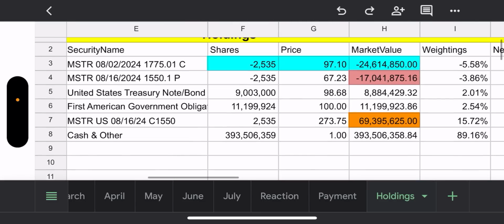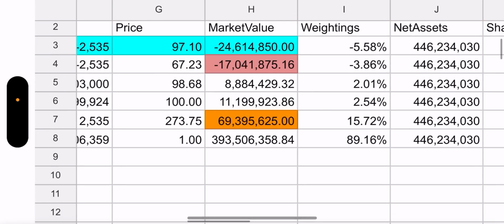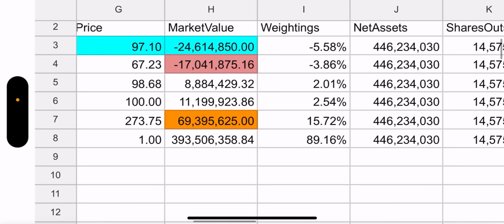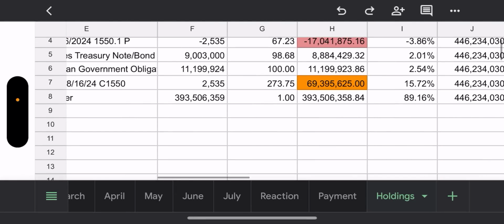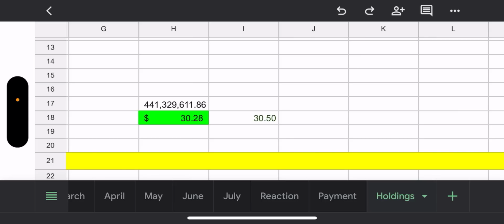All right, holding information. Not much to talk about here. Obviously their synthetic is doing well. That's the good thing about this fund. So 69 million they can make on the call, and they only pay 17 million to close the put. That is the good part. However, we are almost capped on their call heading into next week. So if MSTR has a massive week, then we're just going to sit here with our thumbs up, you know what.